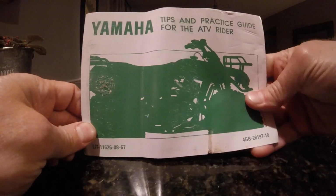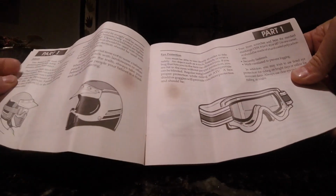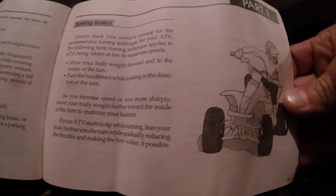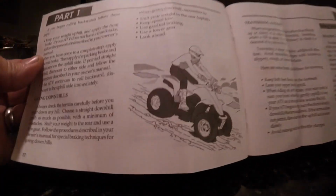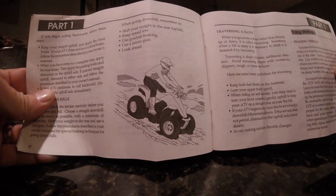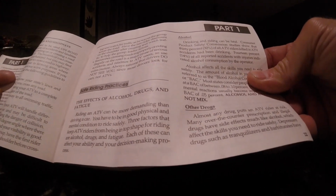It also came with, which I find pretty funny, the Yamaha tips and practice guide for how to ride an ATV. Now, let's get a look at this. This ought to be pretty amusing. Part 1, helmet, eyewear. Turning basics, if you want to try to figure out, safely turn your ATV without rolling it over. I guess that's what you would do. Then you got going downhill. Traversing a slope. Alcohol. Do not drink. Drinking and riding could be fatal. Well, so I guess we need a book to tell us that. Pretty cool stuff. That's interesting.